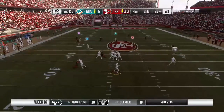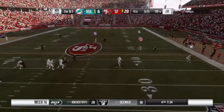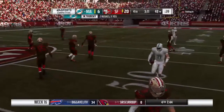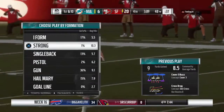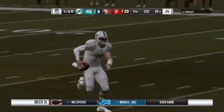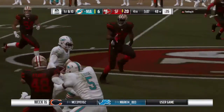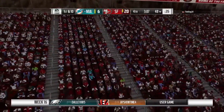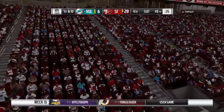Trubisky to throw again. Escaping the pressure right, and avoids the contact by sliding. A good decision in the end to pull it and run. Gets him 9 yards and a first. Partner, he was going through his progressions. Not there, not there. After about the third one, he decided he better pull it down and run for it. And he slides down and avoids the hit for good measure.